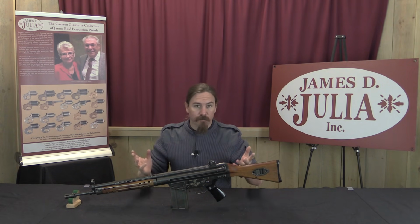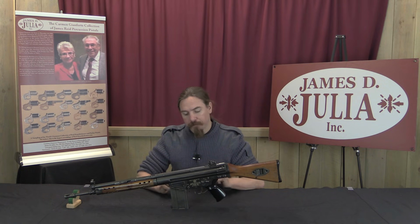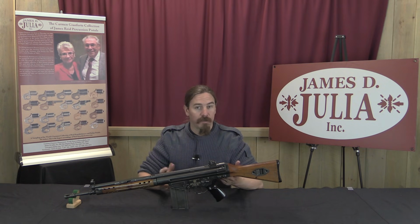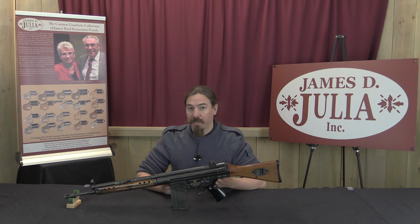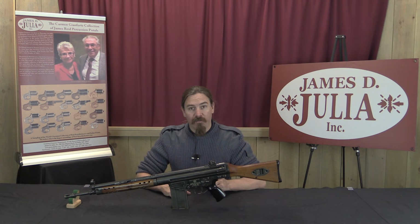Specifically, this of course is an H&K G3. This was the adopted German standard combat rifle. These were adopted in 1959 by Germany. It's kind of interesting, actually. They did a bunch of testing, and they actually adopted the FAL made by FN in Belgium. And they adopted that formally as the G1, the Gewehr 1.